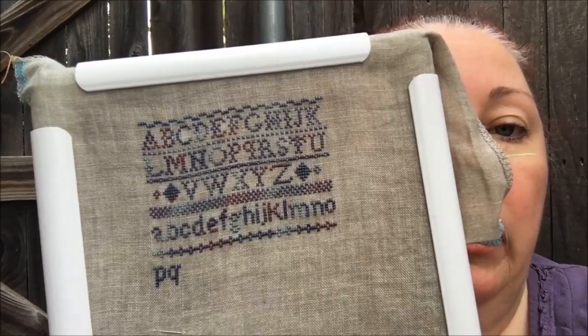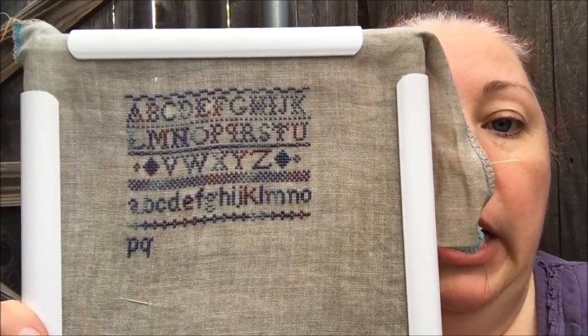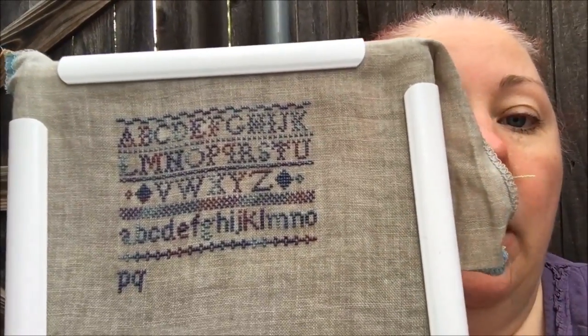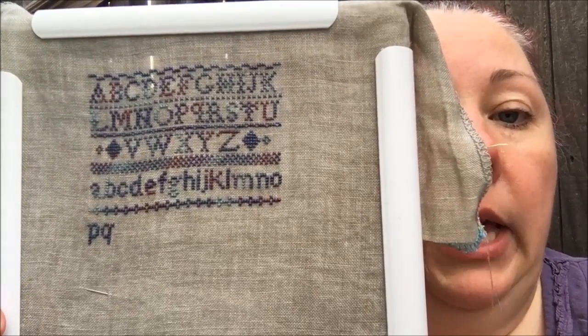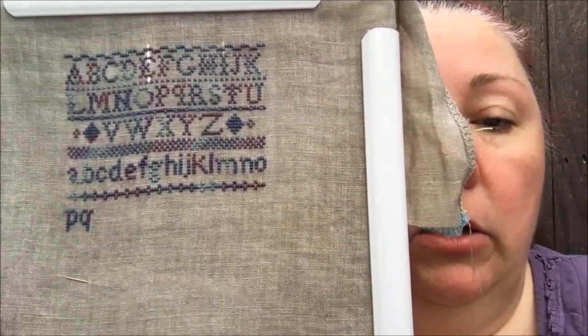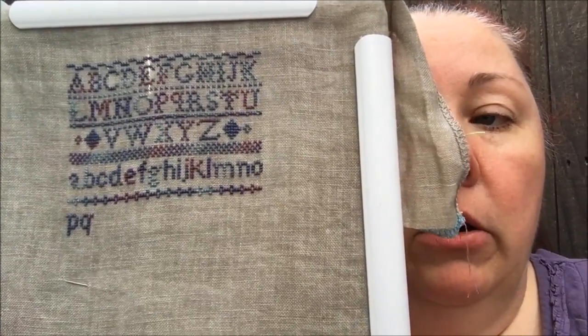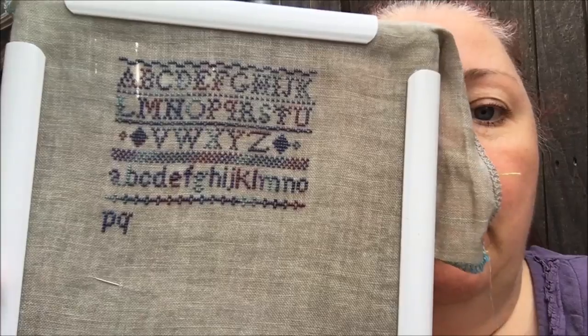I took my cheesecloth project, otherwise known as the Merry Wind Farm Horn Book, which is a freebie, and I got a good bit done. I finished out that whole line of the lowercase alphabet. I did the border underneath that, and then I started with the P and the Q there. That's about what I got done while I was there. So I did a lot of talking and some stitching. But it was fun.